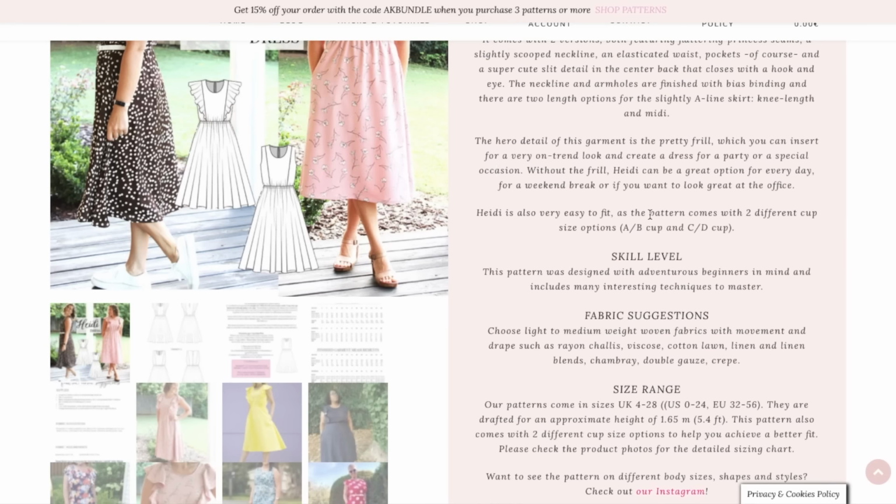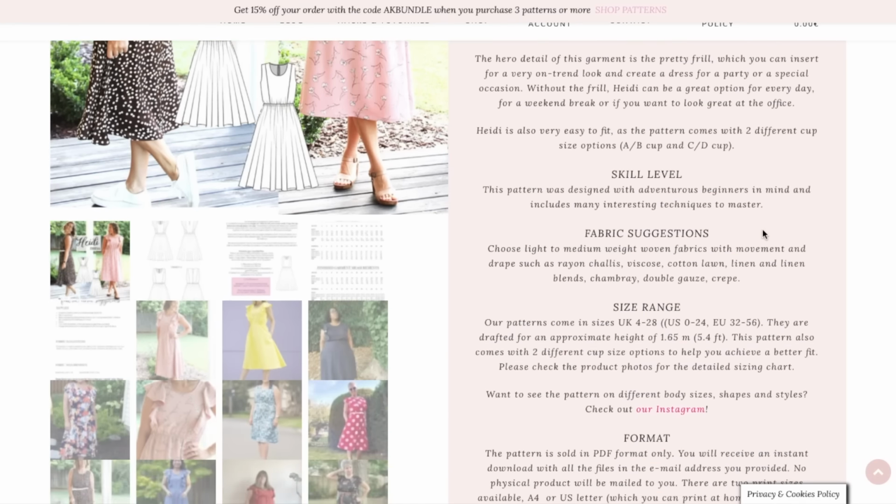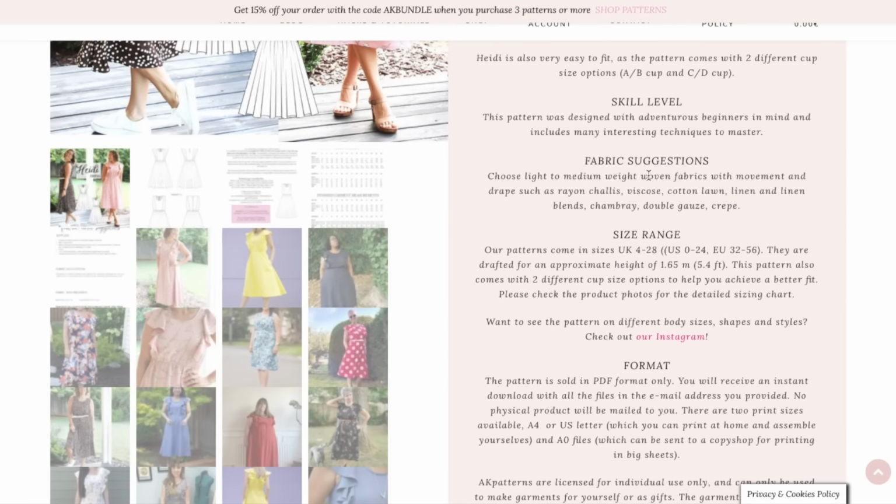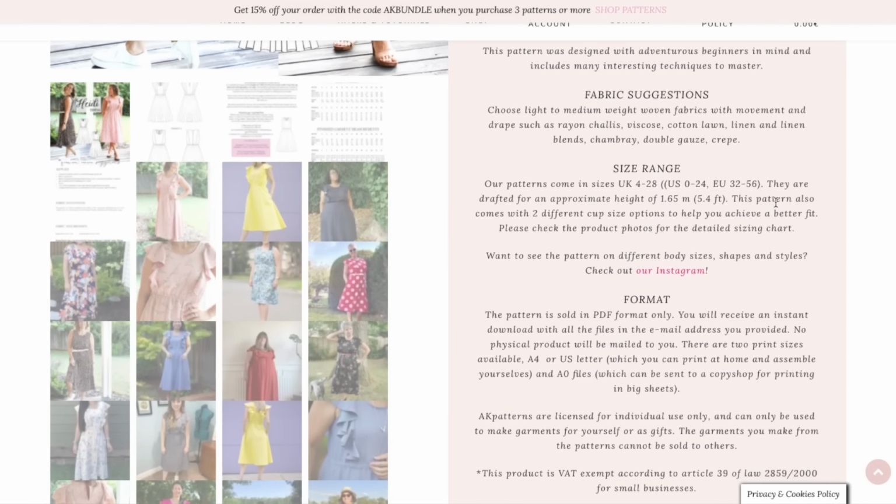Comes with two different cup sizes. That's nice. AB cup and CD cup. Adventurous beginners. Fabric suggestions include light to medium weight wovens with movement, aka drape, such as rayon challis, viscose, which is just a brand name of rayon, cotton lawn, linen and linen blends, chambray, double gauze, crepe. And then here's the size ranges, including the approximate height is 5 feet 4 inches.